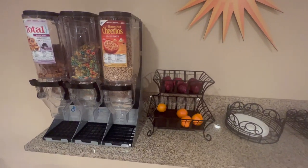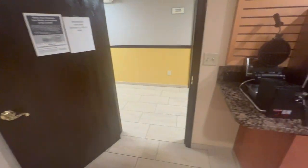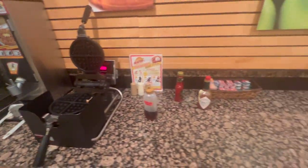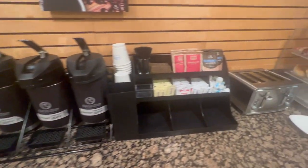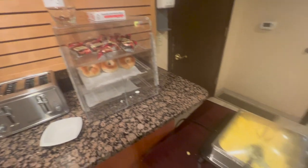So for breakfast, there's an assortment of cereal, fruits, and a waffle station, and also fresh scrambled eggs, coffee, and an assortment of bread and pastries.